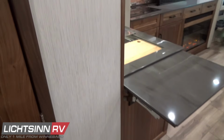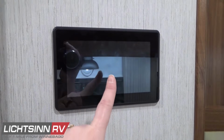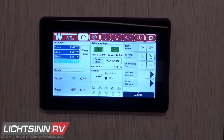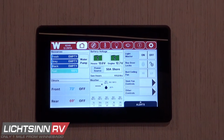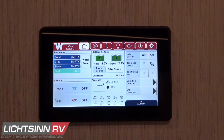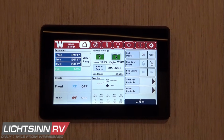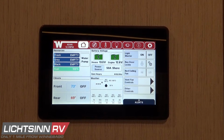And now we'll look at the brains inside the Winnebago Journey. This is the Winnebago Connected Coach one-place panel. This integrates into your smartphone or tablet and can be controlled using the Winegard Air 360 Plus if you choose to include the 4G LTE SIM card to provide 24/7 internet, but a wonderfully designed, easy to access layout that is customizable.